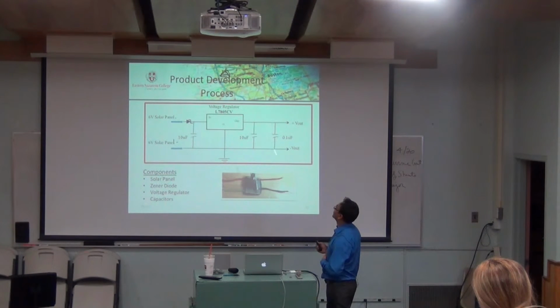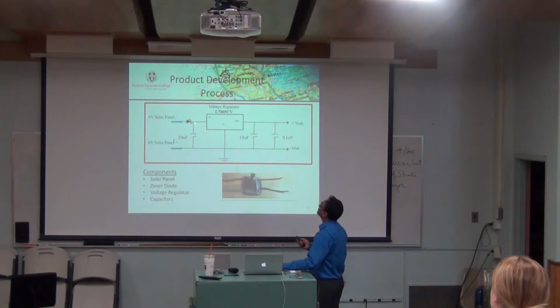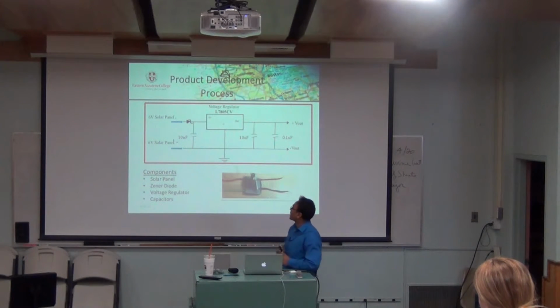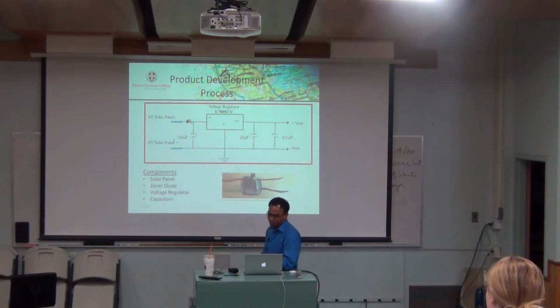So after looking over that very simple circuit, I came up with a more complicated circuit, which has a few capacitors and a voltage regulator, and obviously a solar panel that will supply voltage to the regulator, while I have a zener diode to block the voltage from flowing back. So with that, I have 5 volts output from my circuit.